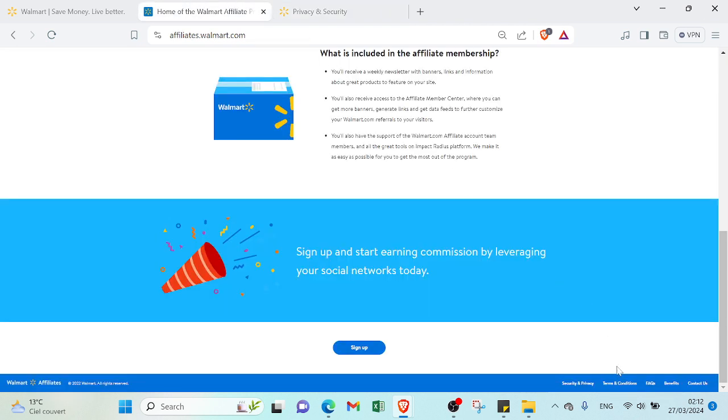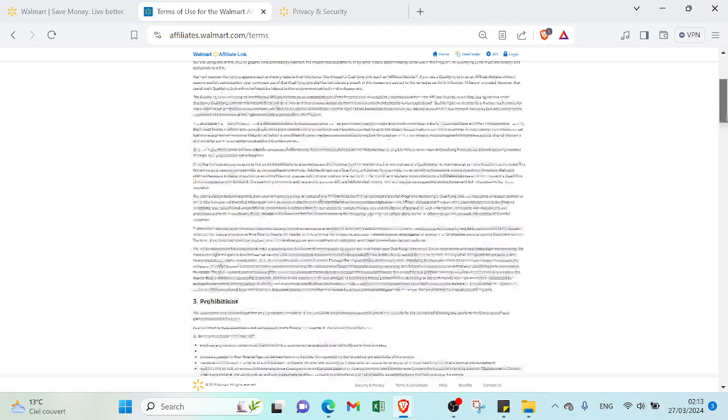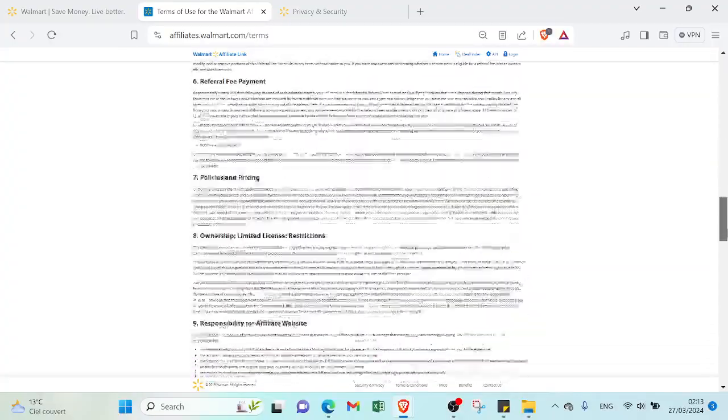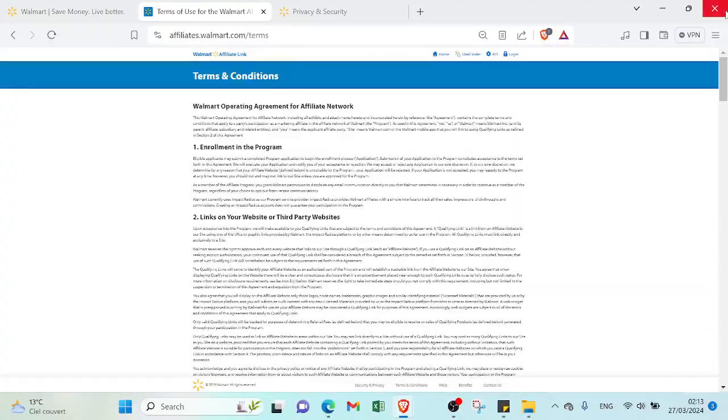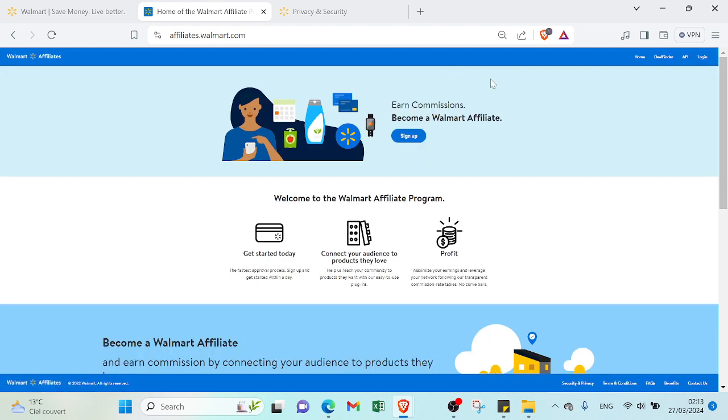So let's go over here. We have terms and conditions too. Let's click over here. As you can see, there's a lot of information you can read, and then you will understand more. Here we have the FAQ, which means frequently asked questions. Here we have the questions and their answers, just to understand, as I said, and get more information about the website.